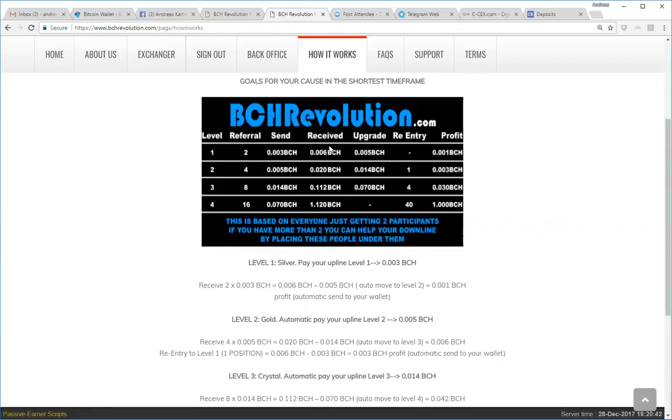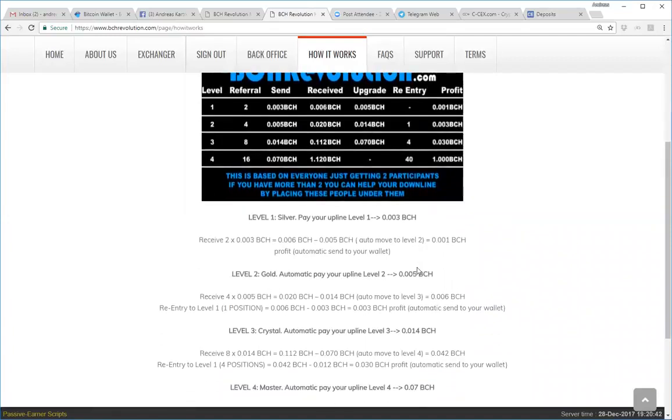Now we're going to go through the levels and how you actually make money on this. We all start out at level 1. When you have created your account, you need to upgrade it. That means you're donating 0.003 Bitcoin Cash to your upline level 1. When you have done this, your account is active, your referral link will be working, and you can share it with anybody, anywhere in the whole wide world. This is a worldwide business. As a level 1, since it's a 2x4 matrix, you can have 2 people on your first line, 4 on your second line, 8 on your third line, and 16 on your fourth line.